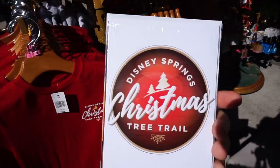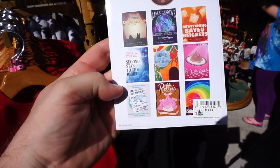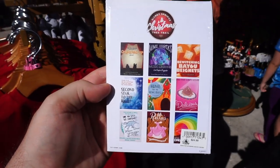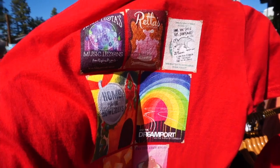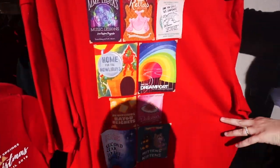Very cool, man. And all those prints I was talking to you guys about, you can actually pick those up right here. I believe these are like little cards you can send to someone, like little postcards. And it features some of the different prints that are all throughout the trail. But if you don't want to pick up a print, they have a luggage tag version of it. And also, it comes on a t-shirt. And on the back of the shirt, it has all the different little prints there.